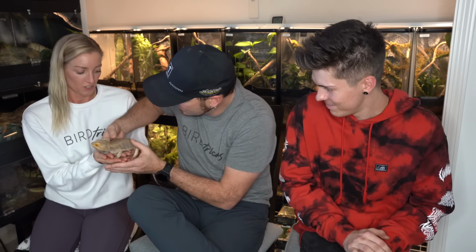They are tolerant of handling, usually. Again, some of them can be aggressive, but for the most part, they are pretty chill. Your little hand up. It's cool. It feels interesting. What if he jumps off of me? Don't let him. He'll be fine. I was going to get a cricket, but there's none left in that tub, and it smells so gross. Right? It's like kind of thorny.